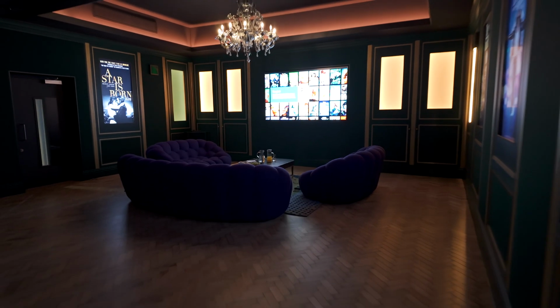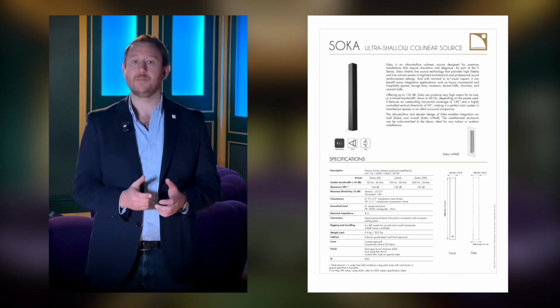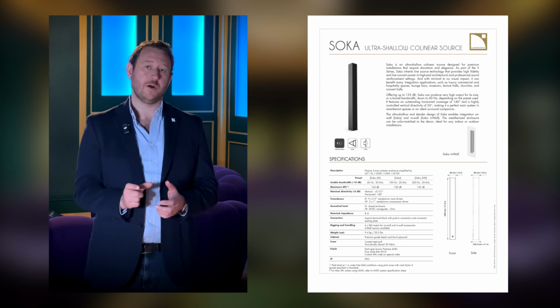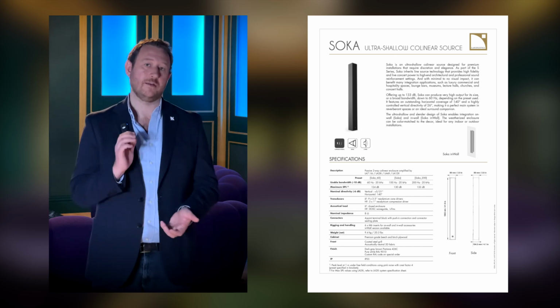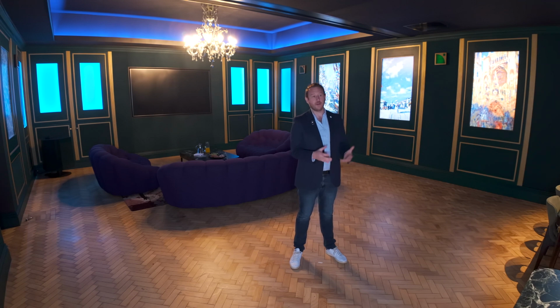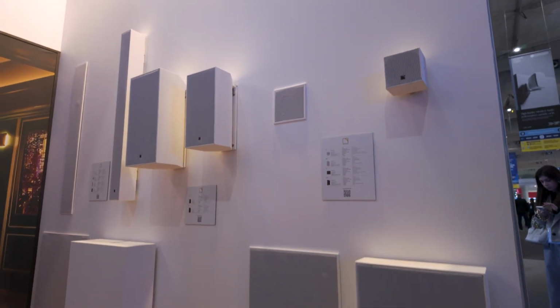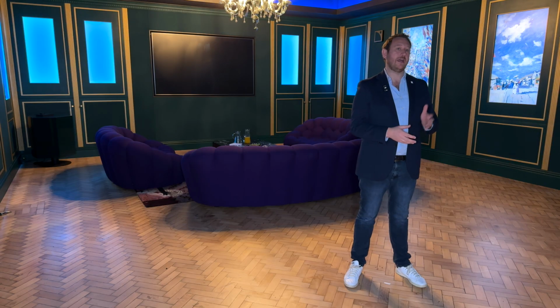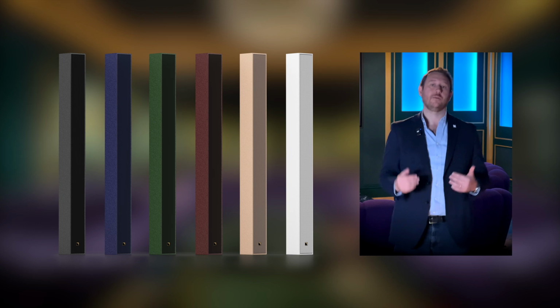They're incredibly versatile. They are very, very slim in their form factor. They're 99 millimeters deep, 99 millimeters wide, and just over a meter tall at 1,055 millimeters in height. They come in a standard dark grey brown finish from L-Acoustics, also white as a factory option, and we can also do RAL custom color options as well, so you can blend them into the interior if you're not putting them behind a fabric.